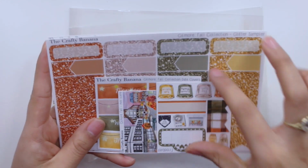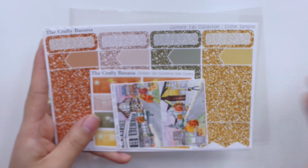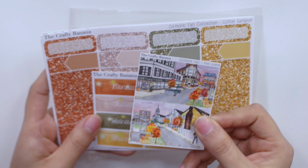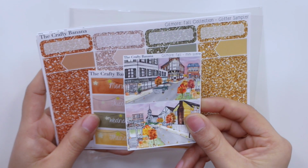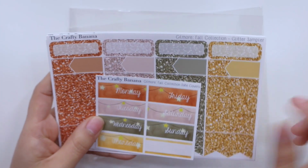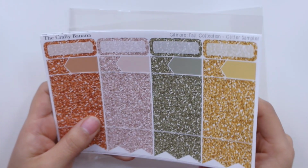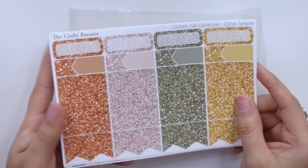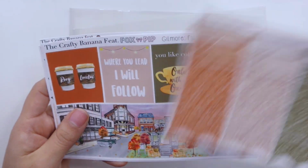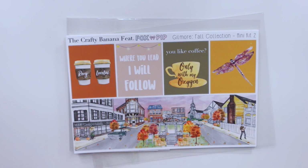And then this came with the kit as well, a little sampler. And then I went ahead and purchased this a la carte. I don't know if I purchased this. I might have purchased it, but this is just a little mini scene of Stars Hollow. Love that. I purchased the date covers just to add a little bit more to the kit. I think I might end up using this in a vertical layout just so I can utilize all of these glitter headers. So got the glitters, the glitter sampler, and that was my order from the Crafty Banana.